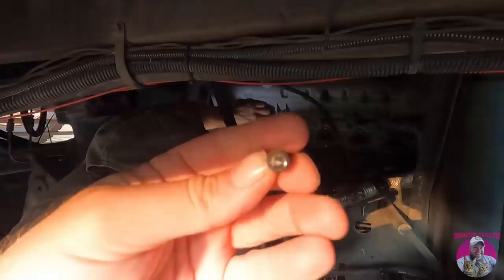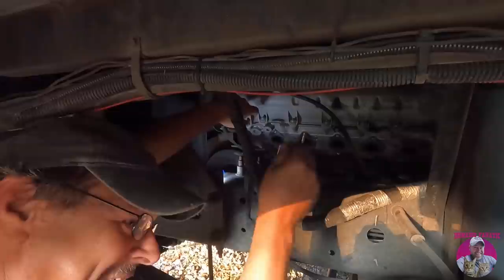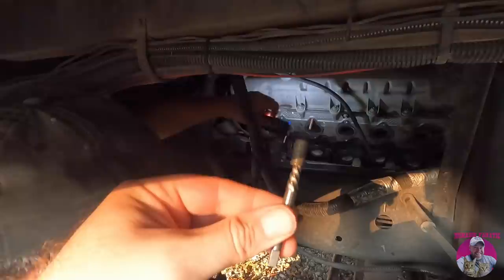Here's the other one that Wayne pulled out. He drilled out and he's working on the last one there. You said it's moving, right? Yeah. There we go. It's out. So they're all out now? They're all out now. We can start from scratch. Yep. And put brand new studs in there.